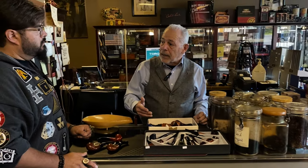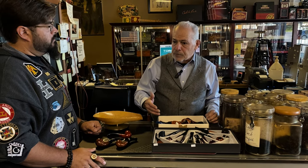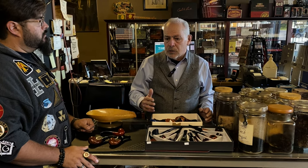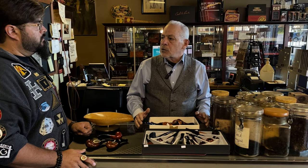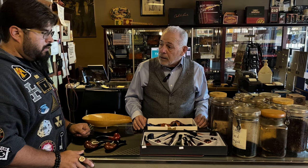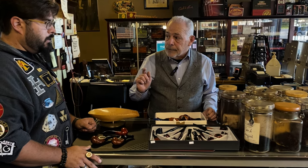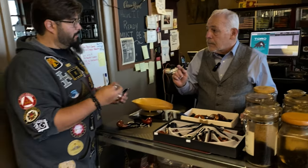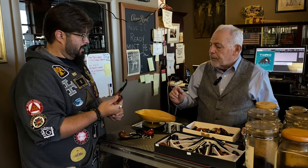If you like tobacco, if you like pipes, the essence of a pipe smell can totally change the ambiance of a room. Right. Well, that's good to know. Cleaning. Yes, that was going to be my next thing because it's not like a cigar where when I'm done with it, I'm done with it. You got to clean these, don't you? Yeah.